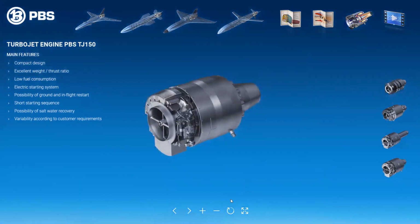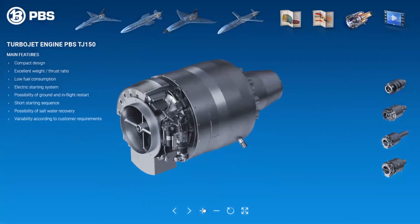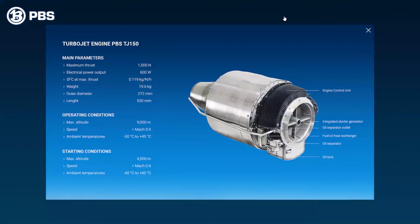And now, currently the most powerful engine of ours is the engine TJ150. Also, this engine provides an excellent thrust to weight ratio. Its maximum thrust is 1,500 Newton. If we look very briefly at the engine's technical parameters, the engine provides a thrust of 1,500 Newton. The weight is not more than 20 kg. The outside diameter is very small, not more than 272 millimeters.